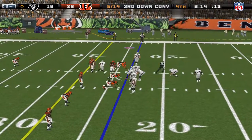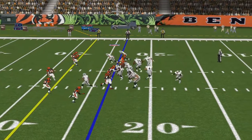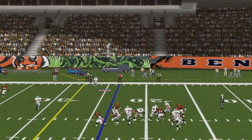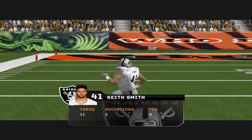They'll head right back to the line. Intended receiver on the play. We're talking about read. It's a blitz with the throw. And he steps out of bounds at the 28-yard line.